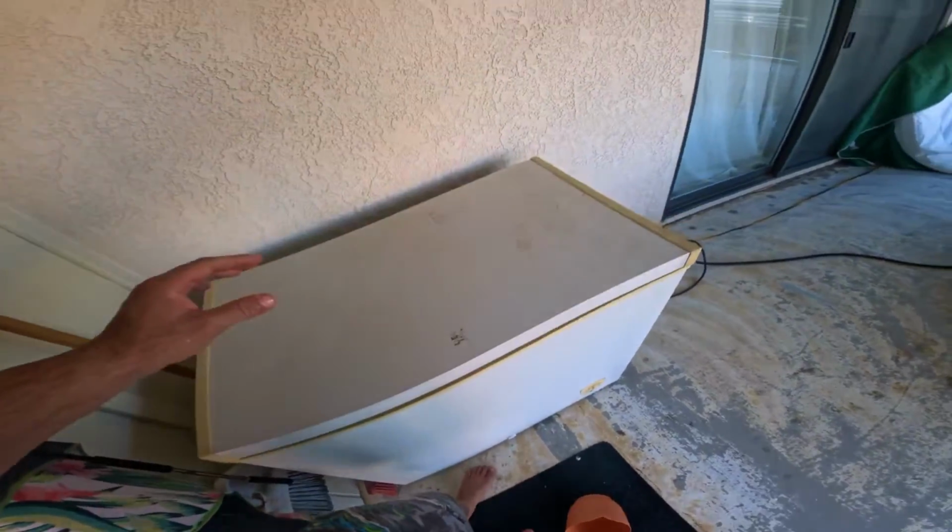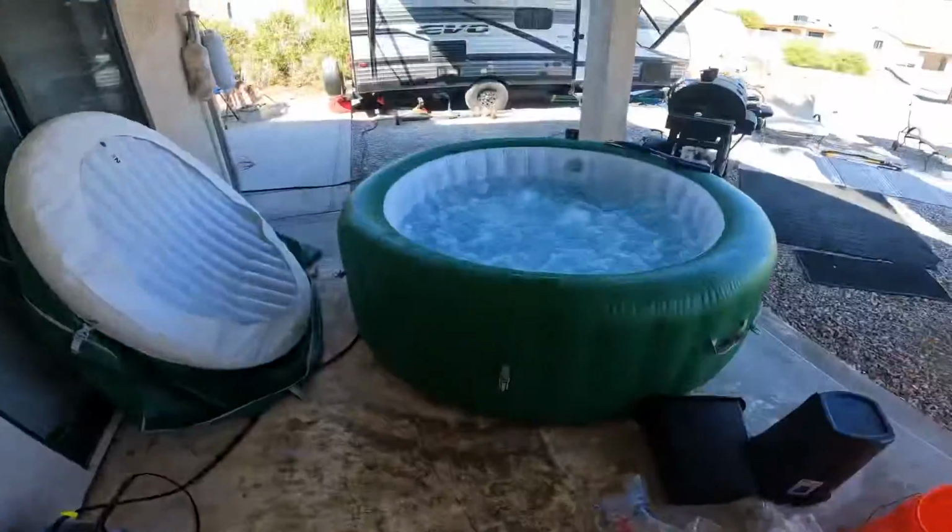I topped them off. Let's let them ride. Yeah, we'll come back, check in. It's gonna be ready by tomorrow for sure. It's real life. I made these huge ice cubes. Look at these things.